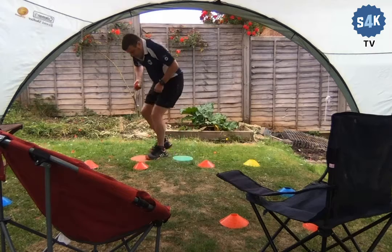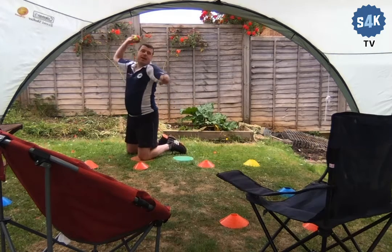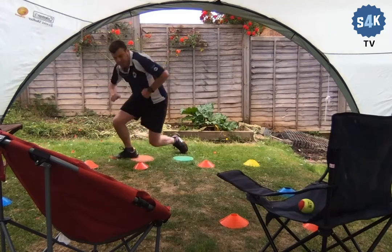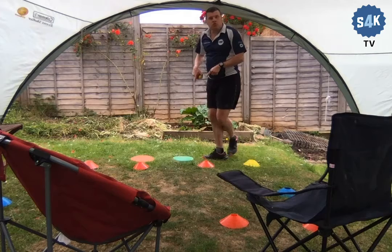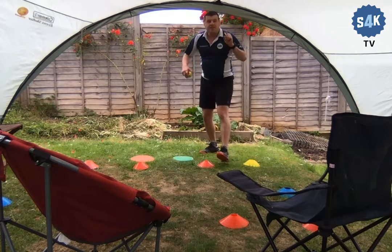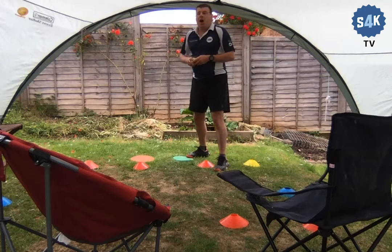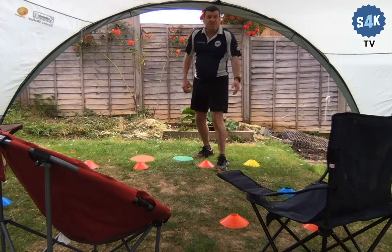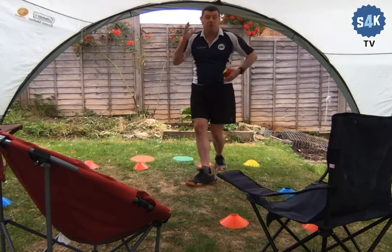I'm then going to have another go. So I'm going to do two at yin. Ready? Bang! And then I'm going to go to the green spot. If you haven't got spots, it doesn't matter. You can use socks, or you can just get two different coloured pieces of paper or cardboard that you can make.